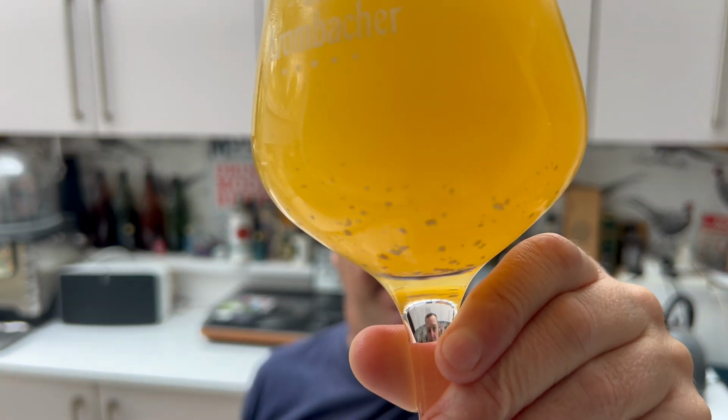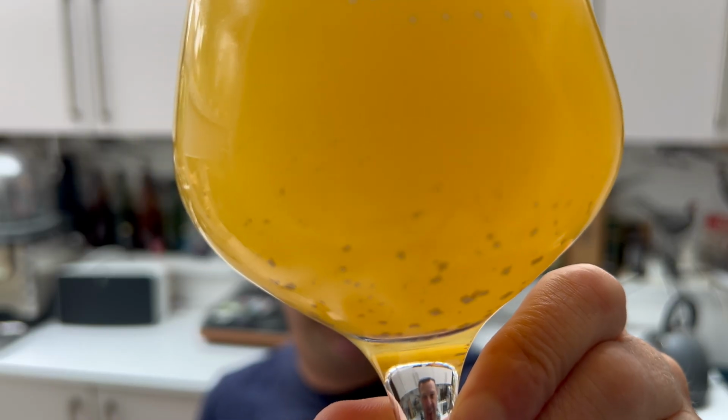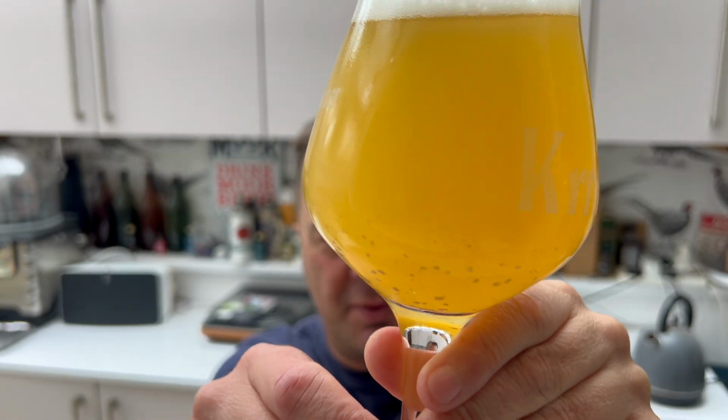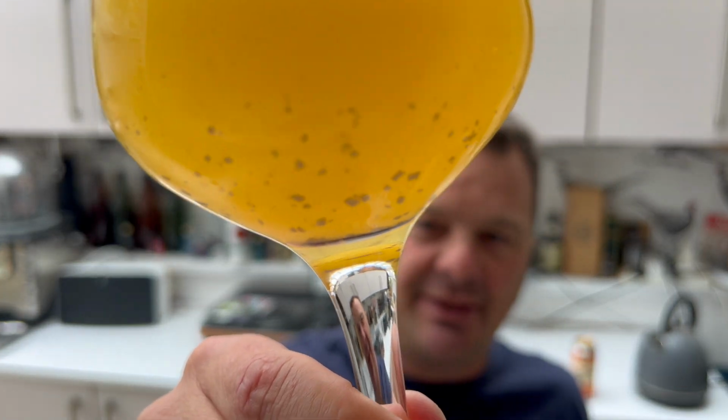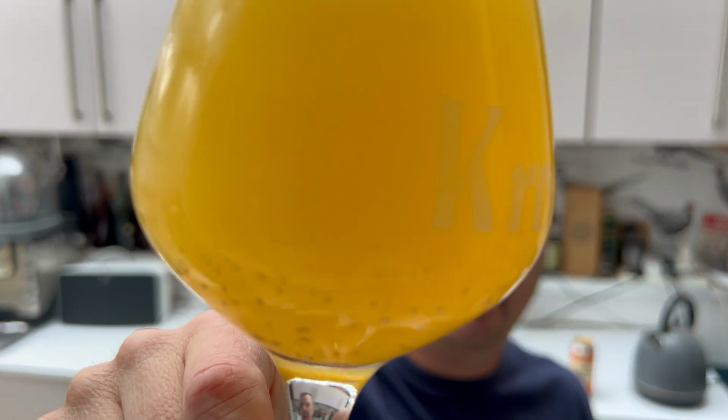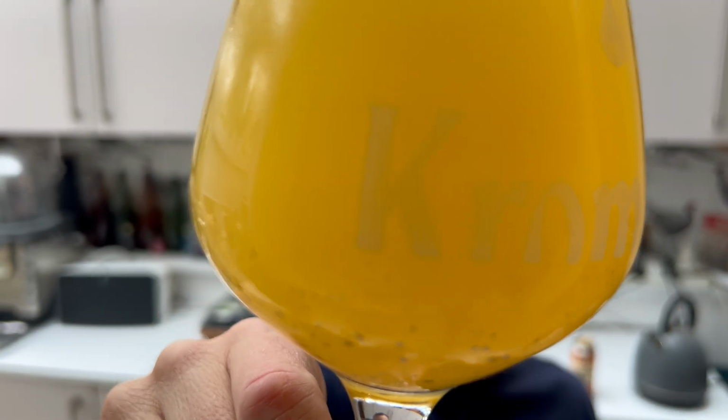There's some great big particles of sediment there, isn't there? That's probably one of the most sediment filled cans that I've ever reviewed on the channel. Quite easily. But what it does, it adds an extra dimension to the beer.